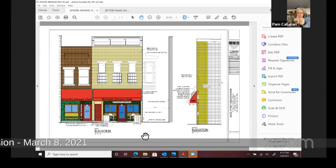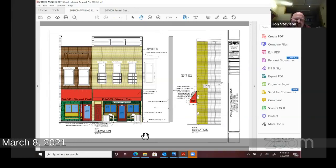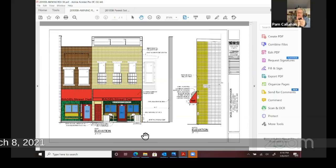Good. I cut out. What do you say? See my thumbs? She likes to see anything but my screen right now. Oh, well, my thumbs are up. Oh, going okay. Up in the air.